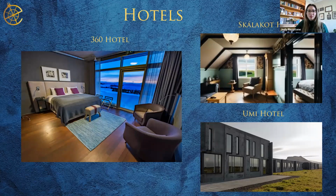So 360 Hotel is a great choice if you want larger rooms, but still want a boutique property. So it's only got 13 rooms. It's run by a really lovely husband and wife duo. They have great views onto the surrounding countryside. And this is a hotel where you can tell that the owners have really thought about what a client wants when they're staying at the hotel. There's a lot of little touches that make it a wonderful stay.